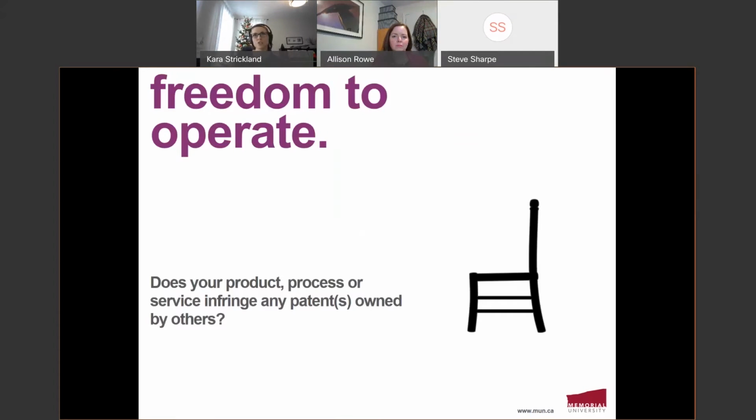Then quickly, I do want to mention freedom to operate, because even if you have a patent, you might be infringing on somebody else's work. So I use the example of the chair. If I end up creating excellent arms to go on this basic IKEA chair, but it requires IKEA's patent, if it's a patented technology, then if I go to sell the product, I could be infringing on their product that they have protected.